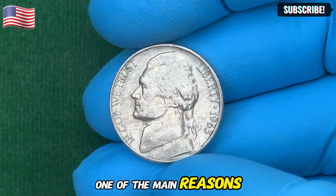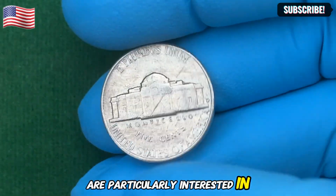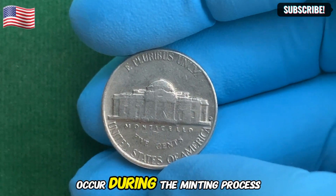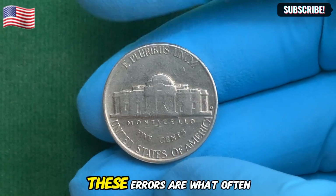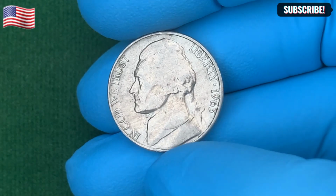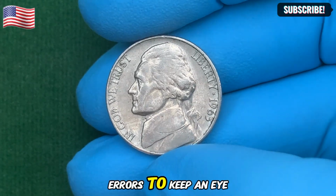One of the main reasons that collectors are particularly interested in the 1963 Jefferson nickel is because of certain errors that can occur during the minting process. These errors are what often make a coin worth more than its face value. Let's take a look at some of the key errors to keep an eye out for.